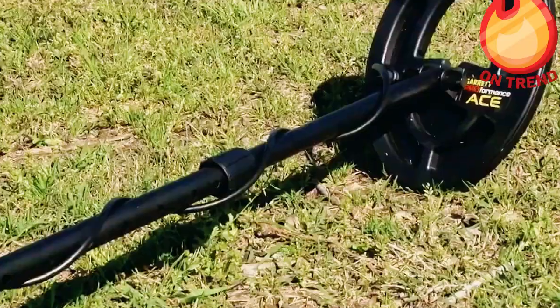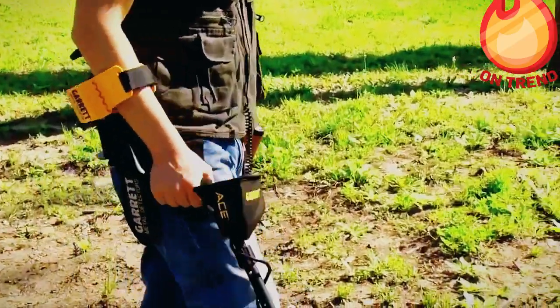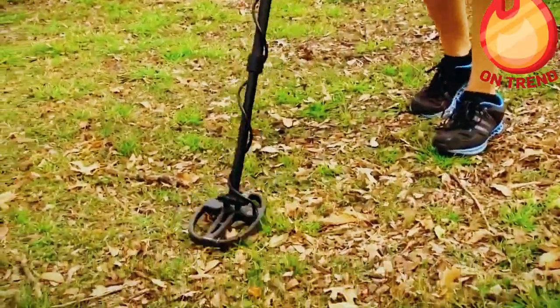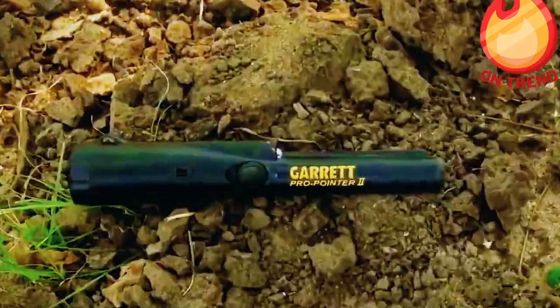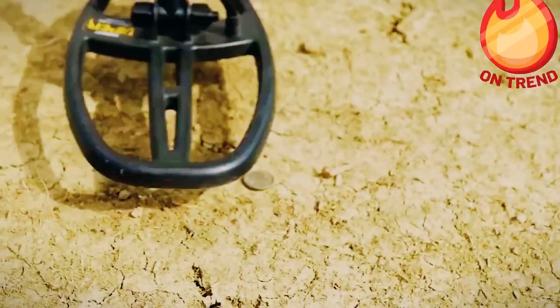Welcome to the cutting-edge world of metal detection in 2024, where innovation meets precision in uncovering buried treasures and historical artifacts. In this dynamic era, metal detectors have evolved to astonishing heights, blending advanced technology with unparalleled sensitivity to revolutionize the field of treasure hunting and archaeological exploration.